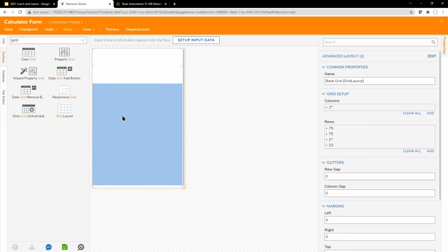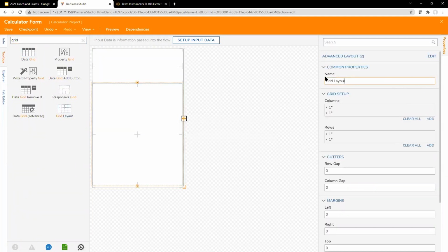All right, dragging out another grid layout for the buttons there. Gonna go ahead and name that, and I'm gonna keep the exact same name that I used for the other one. There's no space in there. I think I'm gonna put all of the buttons in here.